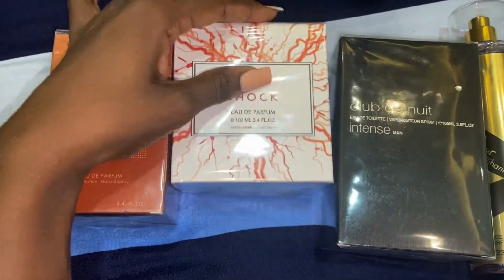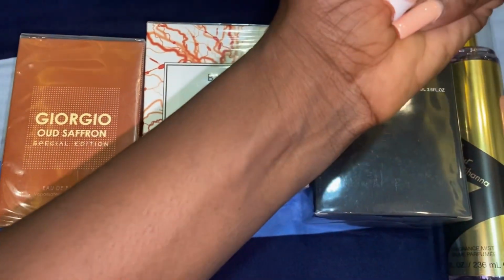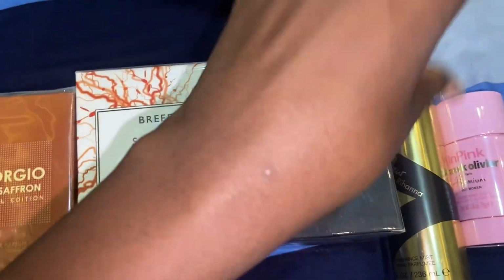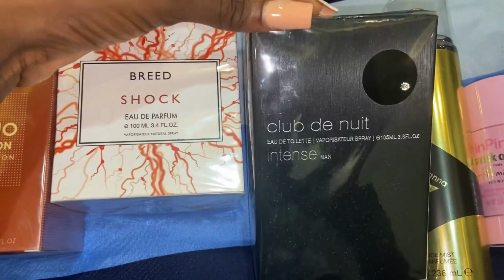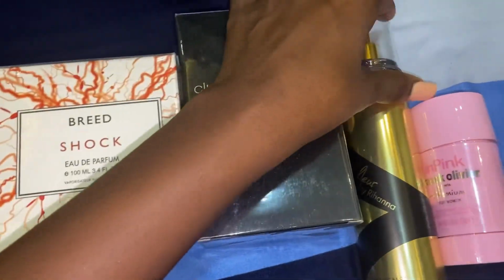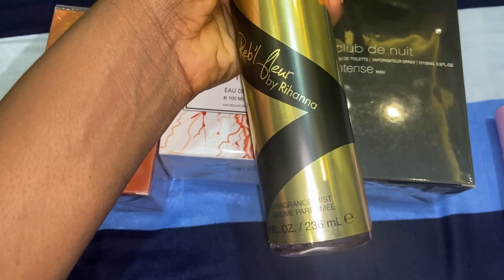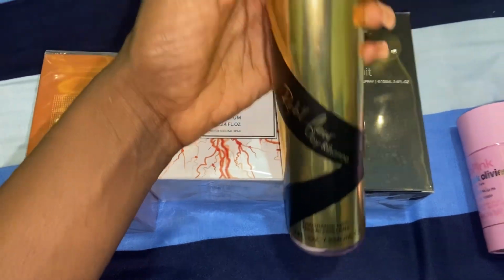This is a bridge shock. When I got there, the lady used perf to cover my whole body. Like, I had to test all of them, and I have to sniff all of them. I have perfs all over my hands. I have perf all over my hands. Like, I smell like, I don't know. So I got this. Then this is a Rihanna product. This is an original Rihanna product. Original is a body mist.